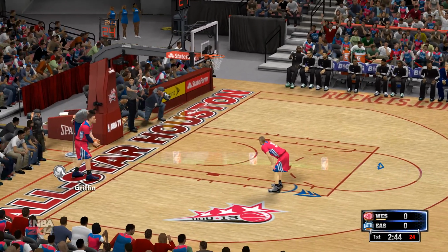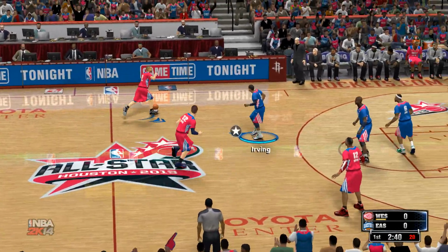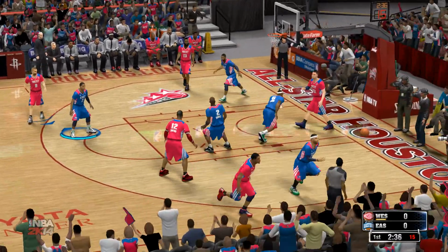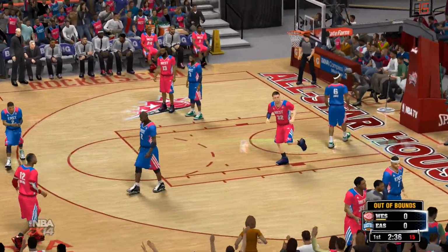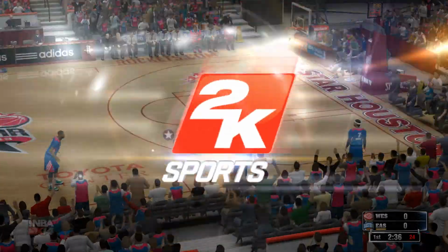Catching up on changes for the West. Harden comes in for Kobe. And Tony Parker subbed in for Chris Paul. Feeds to Harden. Now Griffin inside. And the pass goes out of bounds, and they'll turn it over. Boy, did they ever make a mess out of that one. A terrible turnover.